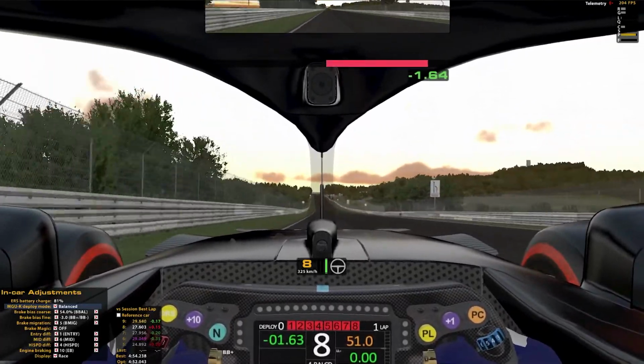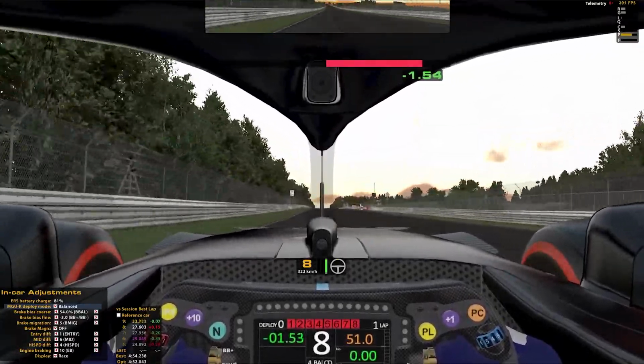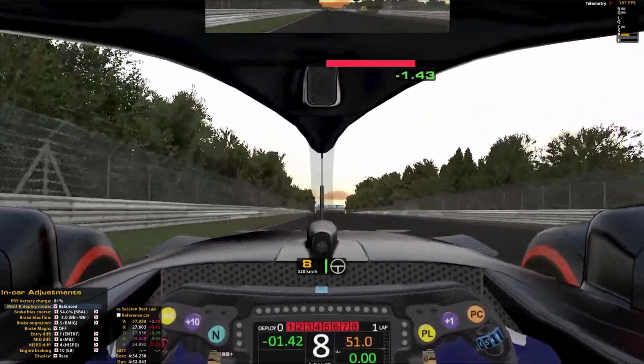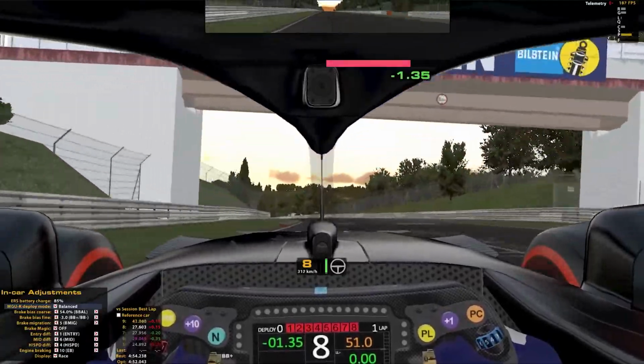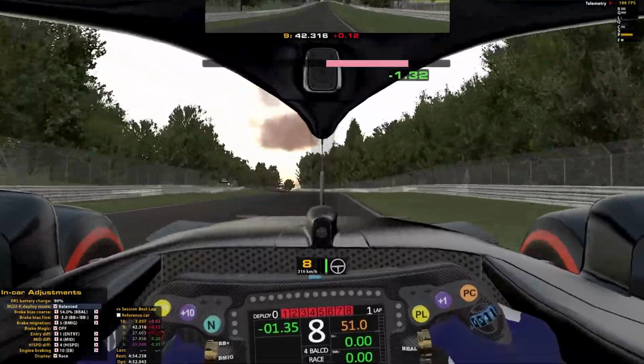But not as much as on the previous attempt I did, as you can see on the Delta, just going down and down and down. But overall I think it was a really good lap. Just one braking zone, one corner complex left now, of course. The final chicane. Let's not mess that up.